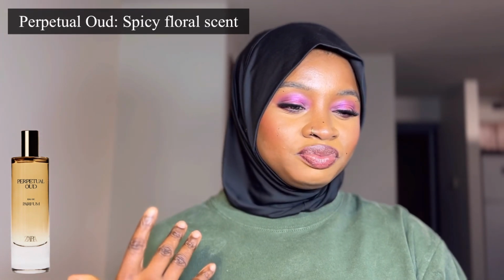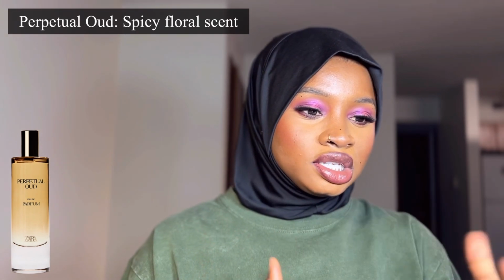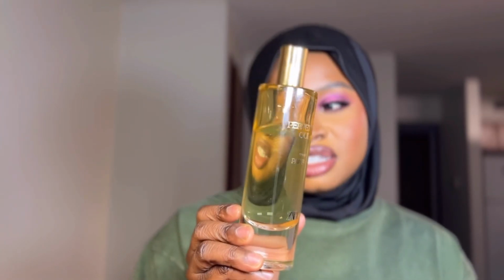But that's basically all of the Zara perfumes that I have with me, aside from the Perpetual Oud, which I still have some juice left. The rest I have basically used up, and now that I have filmed this video, I can finally get rid of them. I'm just really hoping that I will like what the video looks like when it comes out. If not, that's going to be another problem. Anyway, that is it for my review of the Zara perfumes in my collection, the ones that I've used up. This is the last one that I haven't used up yet, but the rest are finished, done, finito.